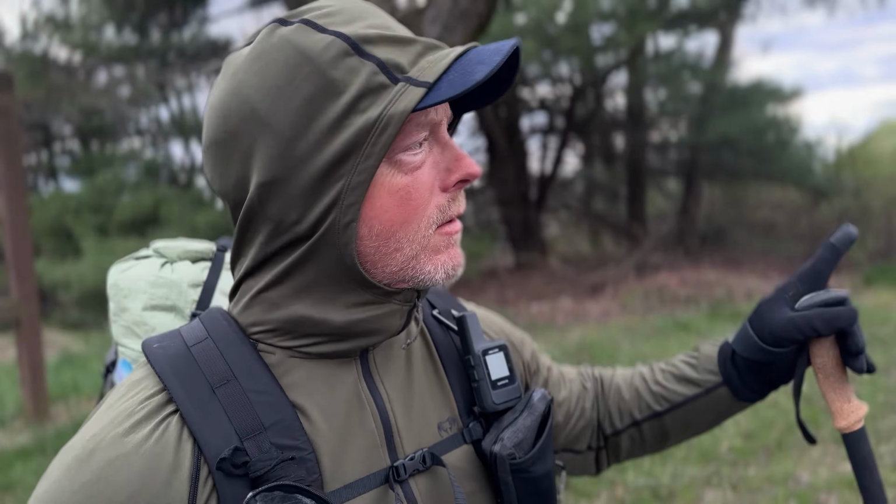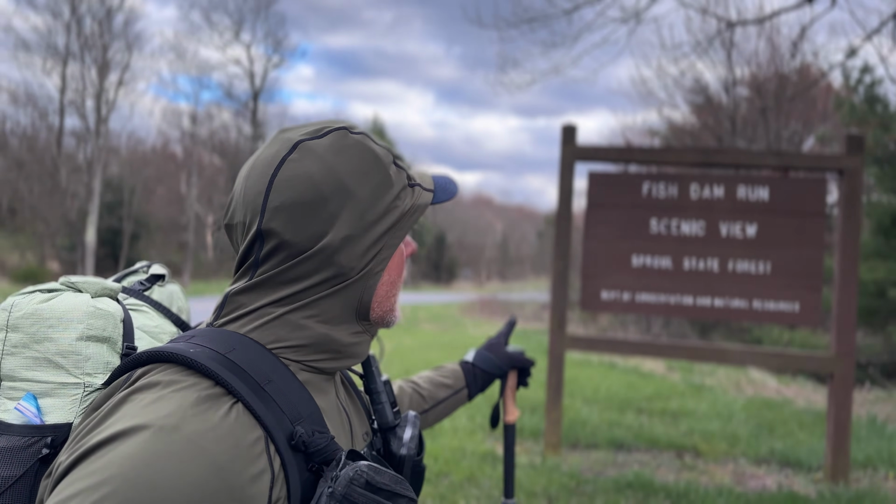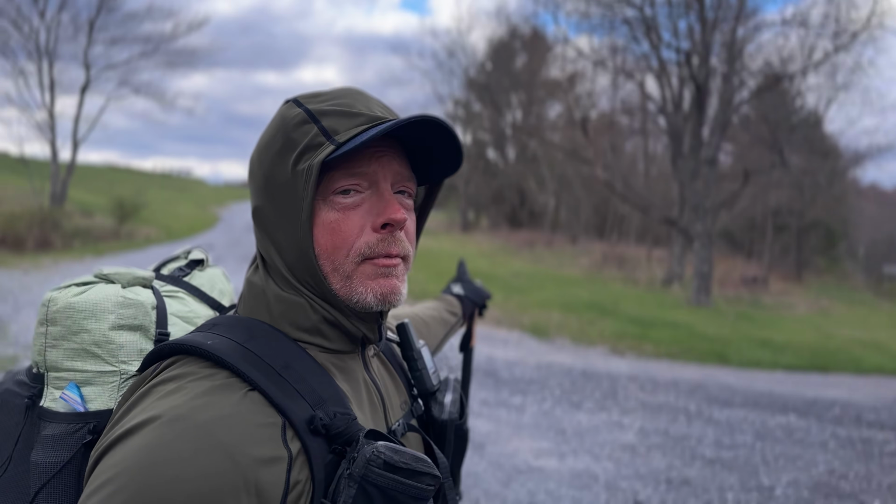Back out here again with Dakota, who is right there. We are here at the Fisher Dam Run, the scenic view of the Sproul State Forest, which is the trailhead to the western loop of the infamous Chuck Keiper Trail. And we parked right up there.